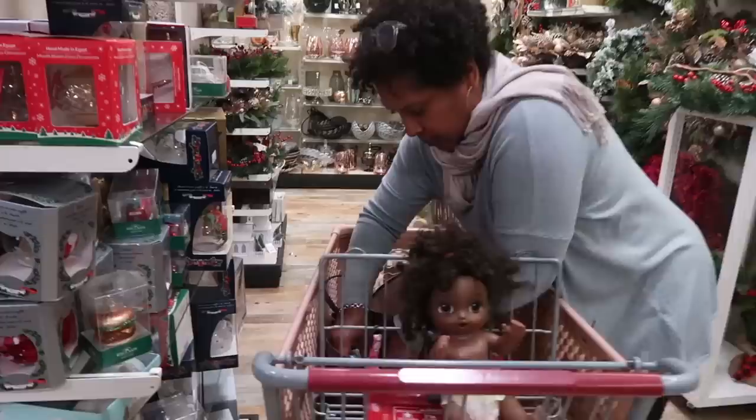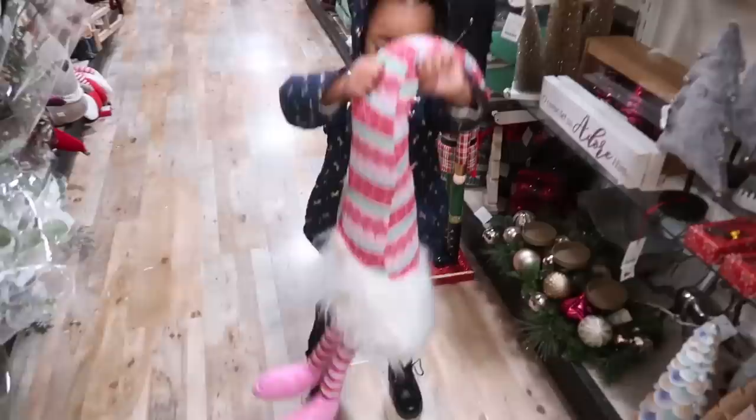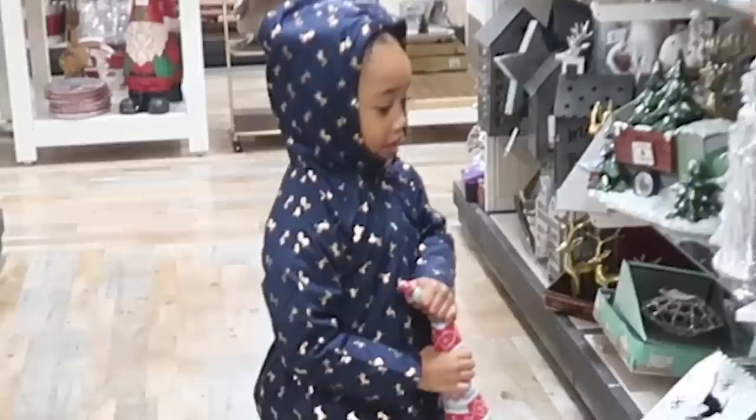Mommy, look at this. What's that? It's a Santa Claus. This is Santa Claus with socks on. I guess I can see his face. It's just a hat with feet. What is that? A Santa Claus elf. A Santa Claus elf? Hey, be careful. Look at this. That's silly.